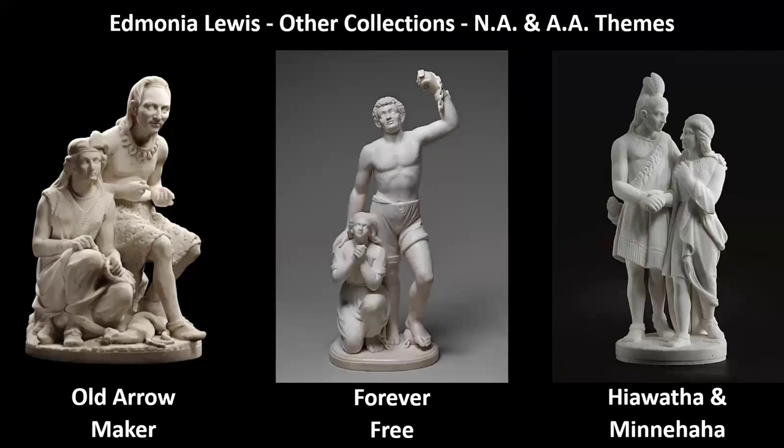And here are some of her other works that are at other museums. You may have seen these in your travels or museum visits. And her works frequently either have Native American themes, African American themes, sometimes Christian themes, et cetera.